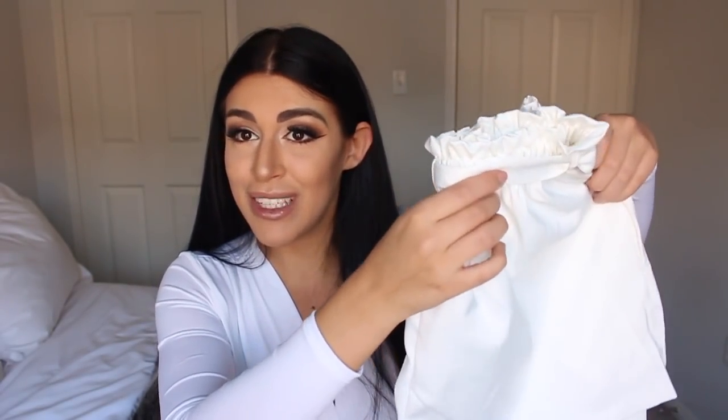The material isn't super thin silky, it's actually a really thick silky material, which is amazing because with white shorts you won't see your underwear, and that is a huge problem with white bottoms in the summer. And yeah, I did not see anything in these, so that was amazing. These were $15, which is amazing.